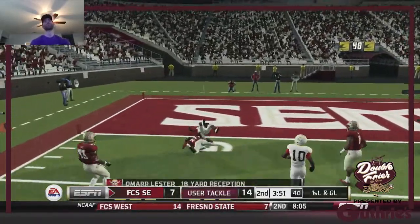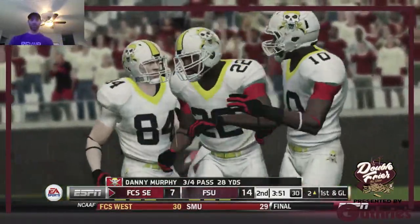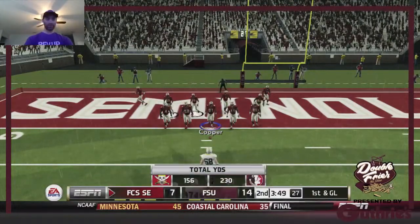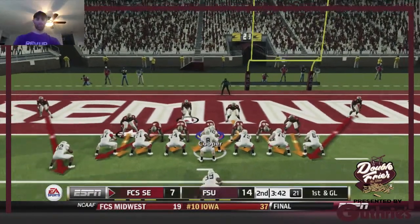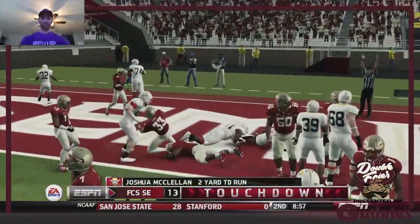Fires out to his receiver, and down he goes around the 2-yard line. That makes it first and goal. First and goal, and a touchdown ties it, folks. And the goal line defense digging in here. They can't bring him down, and he's in.